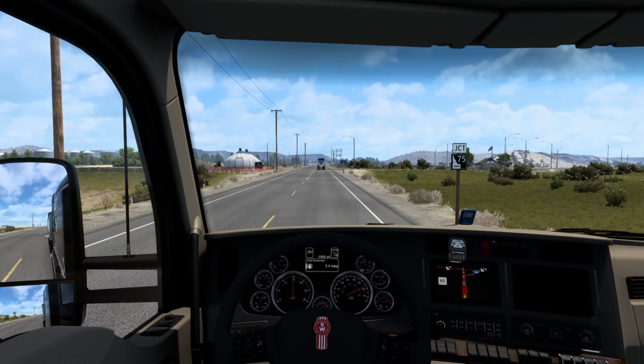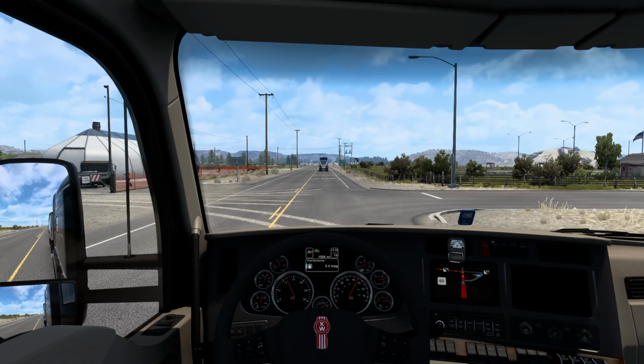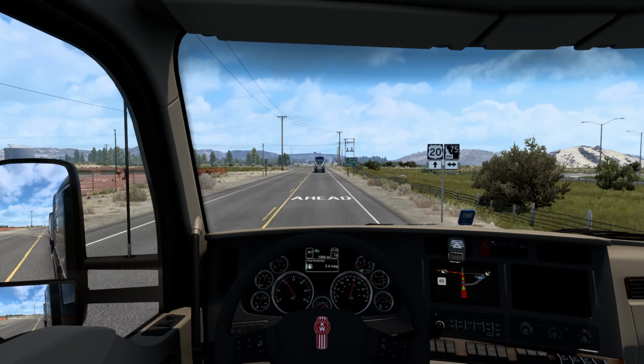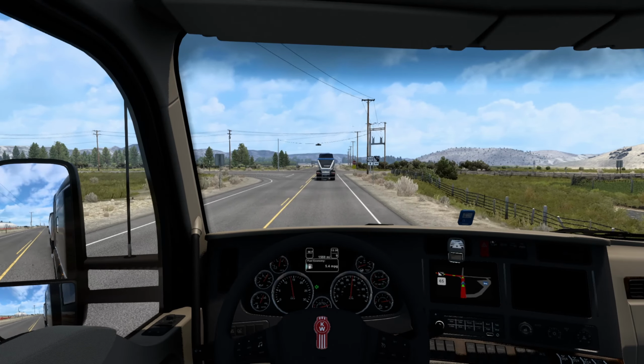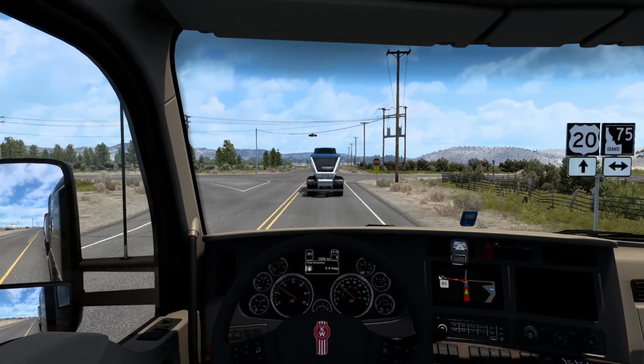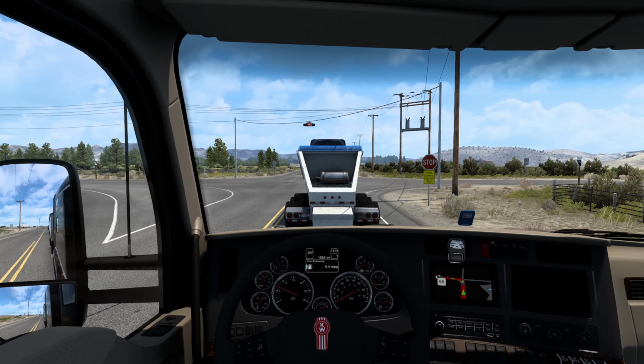So it looks like we gotta be slowing down. Let's do some engine brake. The T680 engine brake is always so good with these Kenworths. Oh, we gotta do a turn left here. Forget the engine brake. Full on brakes. At least we got them this time.